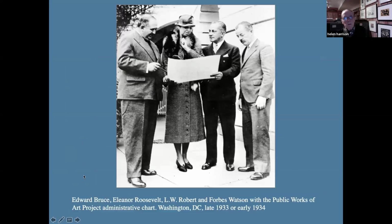And here are some of the administrators. Edward Bruce, who was himself an artist, with Eleanor Roosevelt and a couple of the other administrators, looking at the organizational chart for that pilot project. As you can see, it's actually a map of the United States with the different districts marked out.